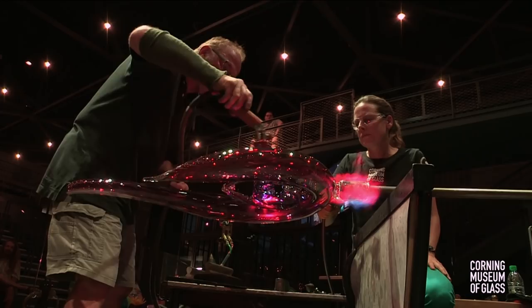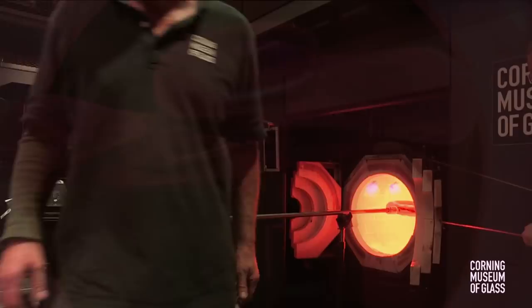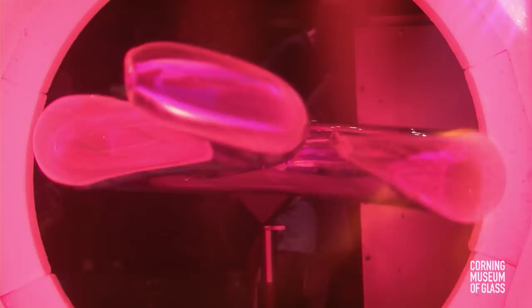We have to be very cautious. Even sweat on this glass can cause it to break. So while we are definitely all sweating, we have to be very cautious of it. See, those sweat drips can crizzle the glass, causing it to crack.